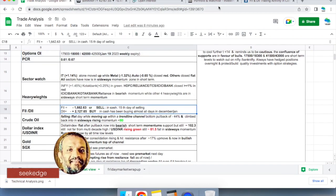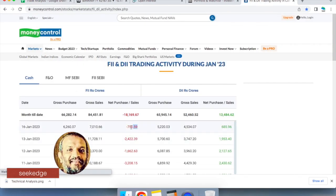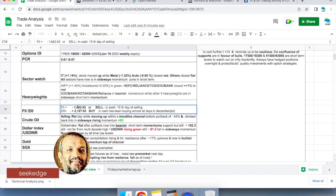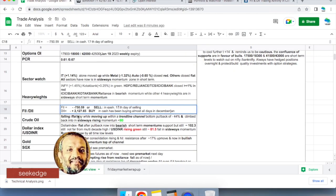That's all. Now the FIIs were definitely selling today, but the data is just coming in. 750 crores. That's the 17th day of sell-off that has happened. Right? It just came in. It's not updated, so that's the 17th day of selling. And as usual, the DIIs are buying. That's what held the market from crashing. So not that great news. The FIIs have not sold as much as they did last week. Definitely, 17 days without a single day of positive buying from the institutions is worrying.